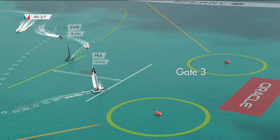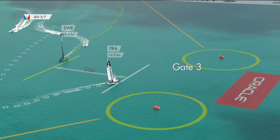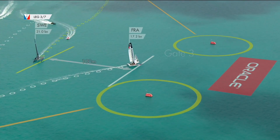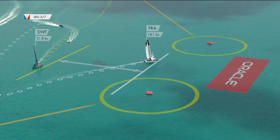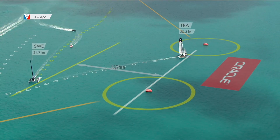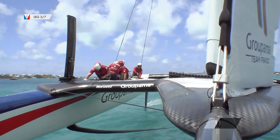Well, we know it is as much a development and design battle as a tactical one out on the water as well. And every single day they will come in, they will analyse, they will work to improve their boat, their systems, as the French hit the gate in front.